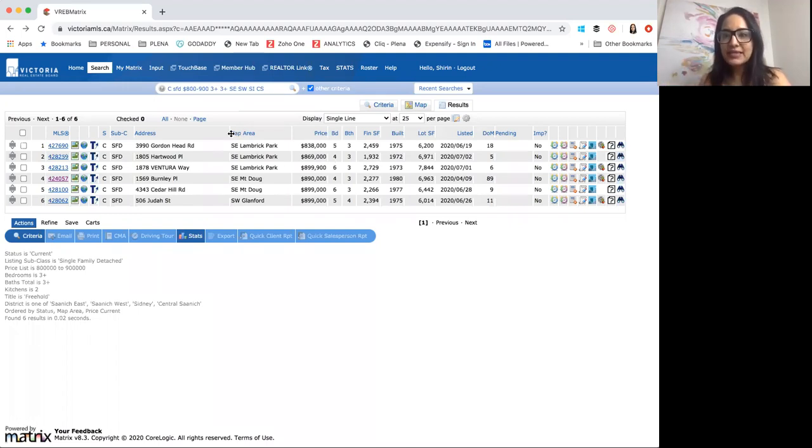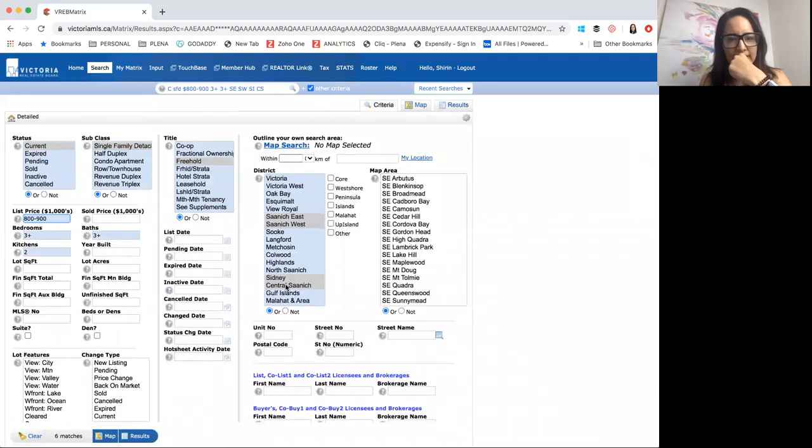But anyways, back to this. So this is what we're finding right now. Really, I'm not seeing anything in Central Saanich and Brentwood Bay. Now let me go back to here and take these off. Go to Central Saanich, go to Sydney, go to North Saanich, and see, wow.